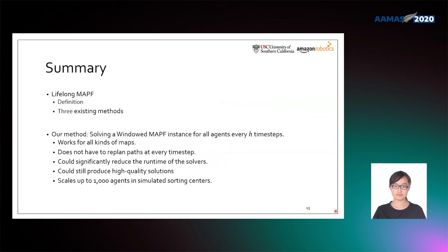To summarize, in this work, we studied the lifelong MAPF problem. We introduced a new method that solves a windowed MAPF instance for all agents every H time steps. And there are many benefits of our method. It works for all kinds of maps. The users can decide the replanning frequency. It can produce high-quality solutions with small runtimes. And in experiments, we show that it can scale up to 1,000 agents in the simulated sorting centers.